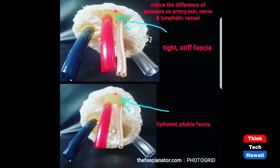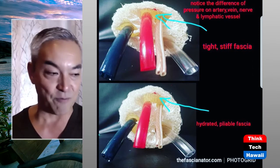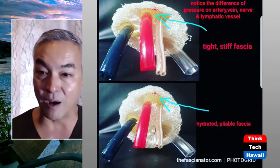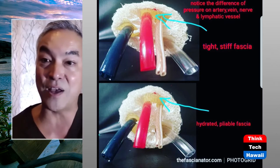Okay, so the Fascianator method does not just target the muscles. Can you tell us what other structures the Fascianator method targets? Well, I have a model and we have the actual slide. If you can see this slide here, what you're looking at is a representation of how the arteries, nerves, veins, and lymphatic vessels travel throughout your body. And that loofah that you're looking at, that's your lower leg. All those blood vessels and nerves and arteries and veins are traveling through your body, surrounded by this tissue, the fascia, that, just so you know, wraps every cell and every structure in your body. If you look at the top part of that image, you can tell where the blue arrow is. It is slightly crimped or being smashed because the sponge is dry.